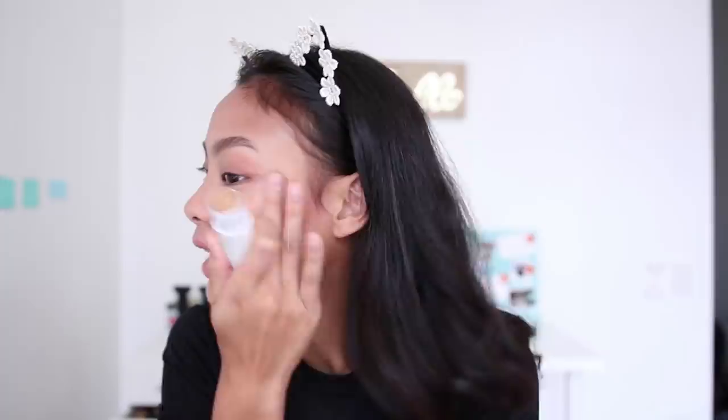Ooh, it's like bronzy. Do you see that? Personally, I like my highlight to be beaming, but apparently this is just for like sheen. And I'm gonna put some in my nose too. I really like highlights, so I'm gonna put more of that. There, it literally looks like I'm like sweating a bit.